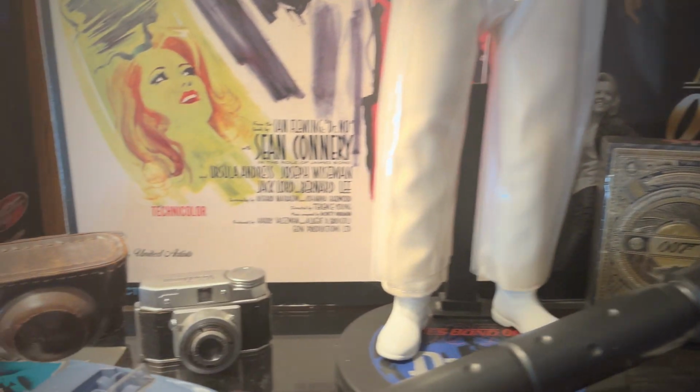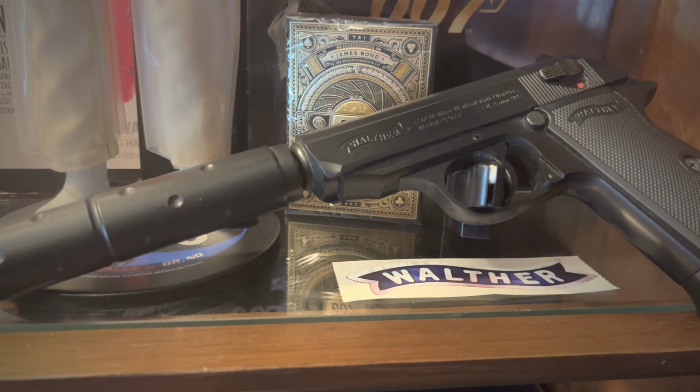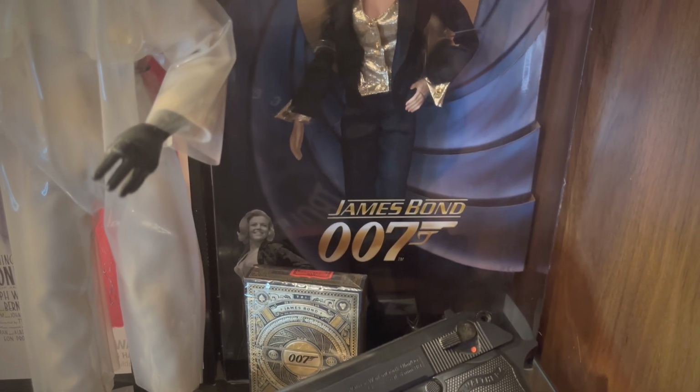And I've got my PPK Operative airsoft pistol. The new Bond cards from Theory 11. I'll leave a link for that video up here.